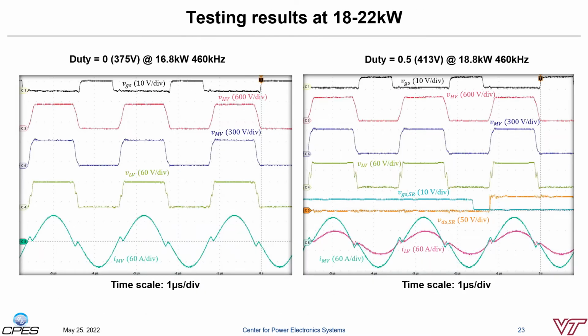The steady-state testing results are shown in this page. As shown on the left-hand side, the duty cycle for the partial power branch is around 0, so all the power is transferred from the input to output via the single-stage CLLC converter in the main power transfer path, and the output voltage is around 375 volts. As shown on the right-hand side, when the duty cycle changes to 50%, the output increases to 413 volts, and about 2 kilowatts power is transferred through the partial power branch.